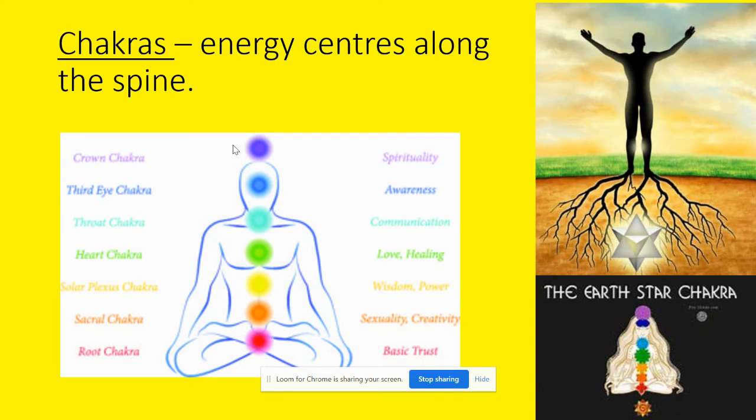We've got the base chakra or the root chakra, which is red, which represents security and trust. Then the sacral chakra, which is orange, which represents creativity and sexuality. The solar plexus chakra is yellow, which stands for personal power and wisdom. Then the central chakra, the heart chakra, which is green, which represents feelings, emotions, love, and healing.